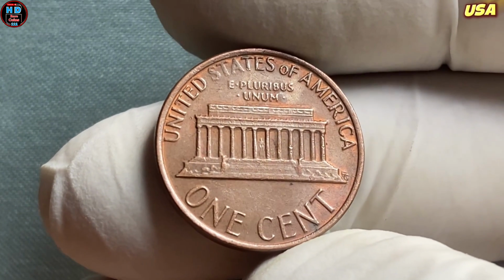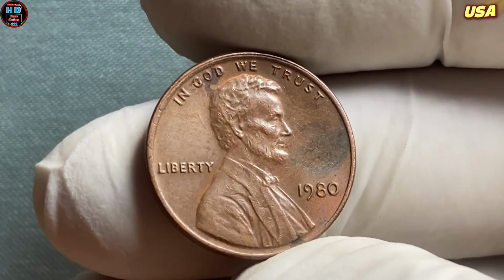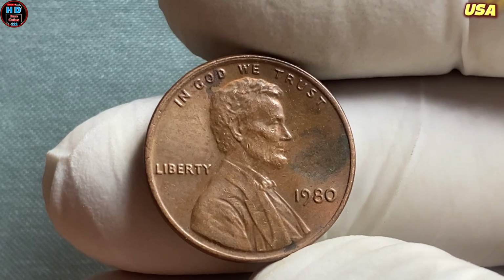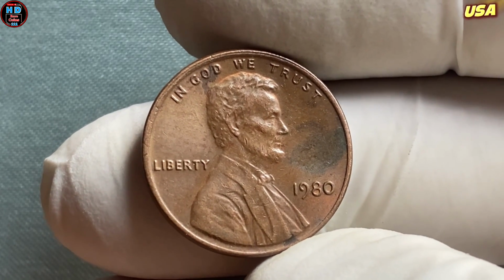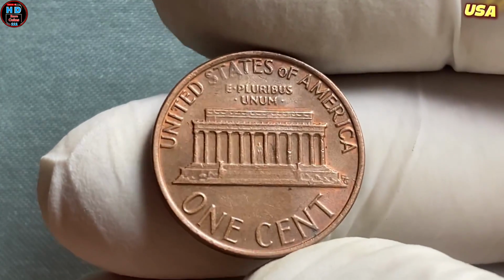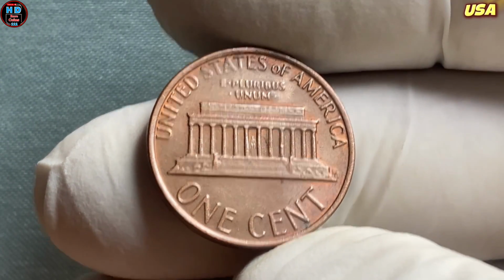Other error types include off-center strikes, where the coin wasn't properly aligned in the press, creating a coin that looks like a slice of history frozen mid-production. The more off-center it is, the higher the value tends to climb. There are also broad strike errors, where the coin was struck without the collar that normally keeps it round. These coins appear slightly larger and smoother at the edges, fascinating variations that collectors love.